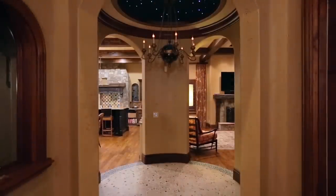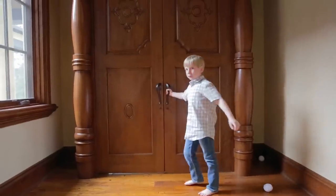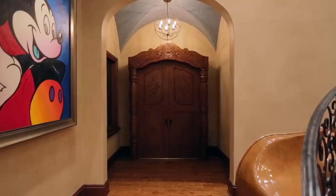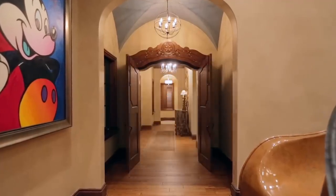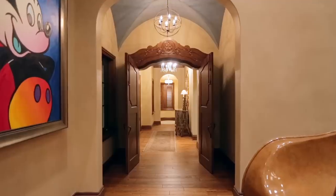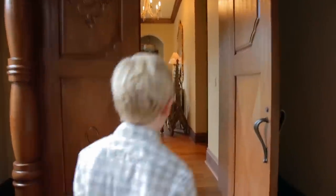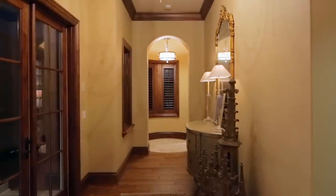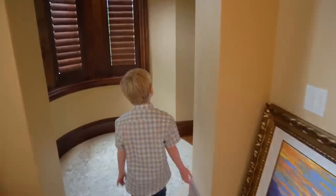What is this? The entrance to Mommy's and Dad's room. Yeah, it's supposed to be like an armoire or something like that. Like we made it to look like a closet. So when the doors are shut, it kind of looks like a closet or something. Come on. Let's go, I'm coming. Oh, this way is a way to here.